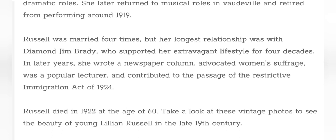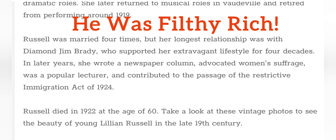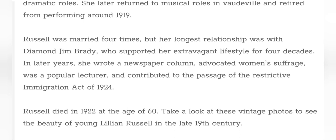Now, Diamond Jim Brady was a character in himself. If you look up Diamond Jim Brady, he had about a $46 million collection of diamonds. He just loved diamonds. That's why they called him Diamond Jim Brady. But he loved something else as well, along with her. Both of them loved to eat.